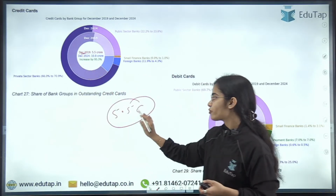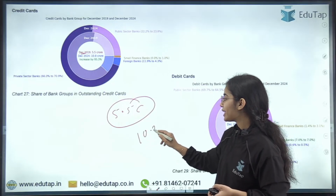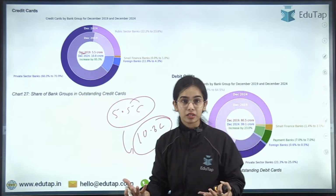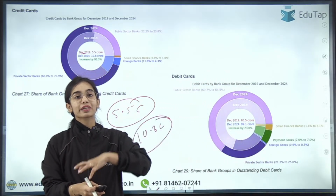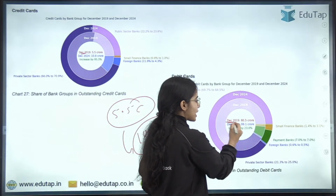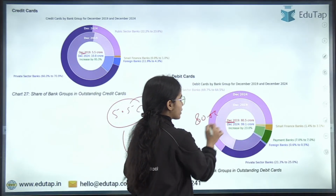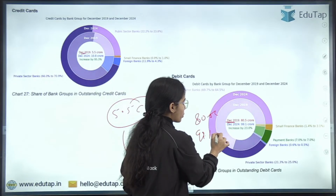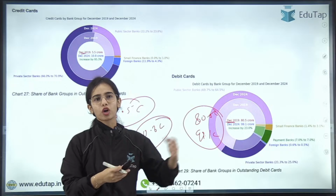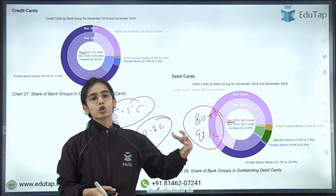Okay. Now coming to the card, you can understand that from December 2019, the credit cards have increased in numbers from 5.5 crores to 10.8 crores. That means the credit cards have nearly doubled. The credit card issuance has increased by a lot. While in the debit card case, the debit cards have increased from 80.5 crores to only 99.1 crores. So the debit card issuance is not very much. It is increasing, but not very much.